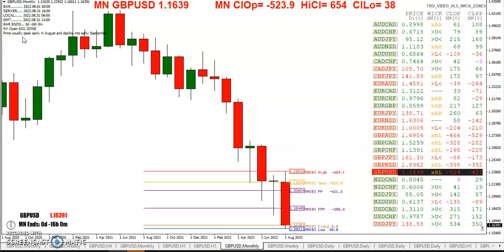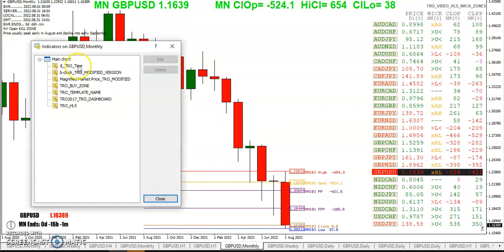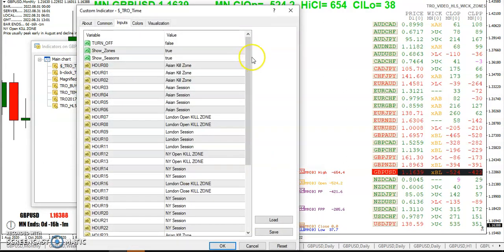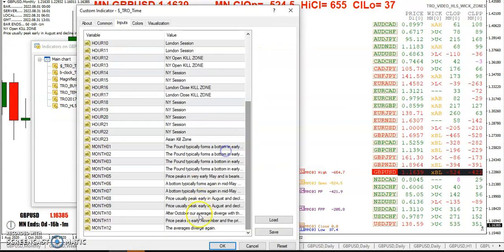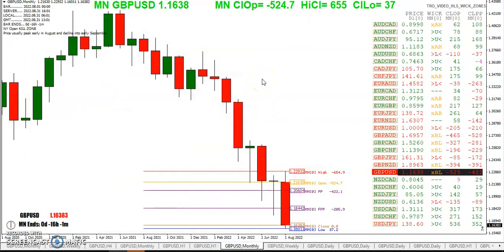And the seasonality indicator here, in case somebody's wondering, is in the TRO time. It automatically figures these things out for you. There's a document that lists the seasons. Since Walmart trades the pound, and I've been trading with Walmart for a couple of years, this is set for the pound. So you'd have to get the seasonality document, and if you wanted to trade a different pair, go ahead and enter that into the indicator.